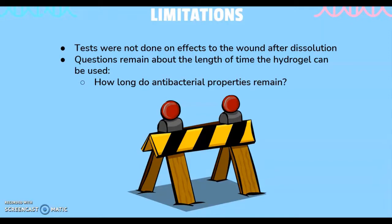However, despite these limitations, the hypothesis that changing the chemistry of the hydrogel would allow for properties to be altered and dissolution to be possible was proved valid nonetheless.